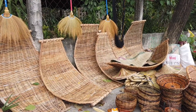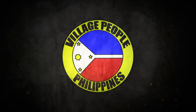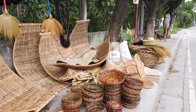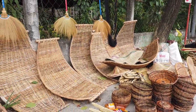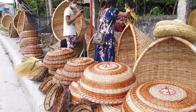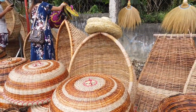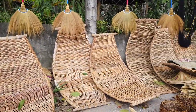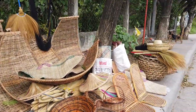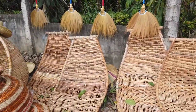This video is about rattan products from Mindanao. As I was driving through going home, I noticed this display of rattan products on the road. I was inquiring with a person in charge here, and he is coming from Cotabato, Mindanao. You can see that they just display on the sidewalk, which is actually not allowed.